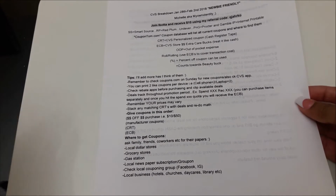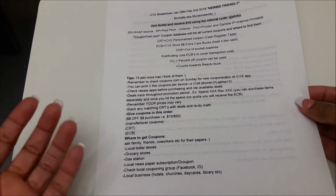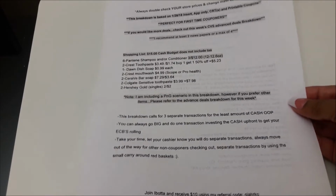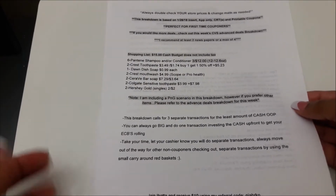If you're using Google Docs, you can pull it up and have it on your phone or your tablet or what have you, just to reference it. And if you do print, print duplex, back and forth. That way you're saving there.